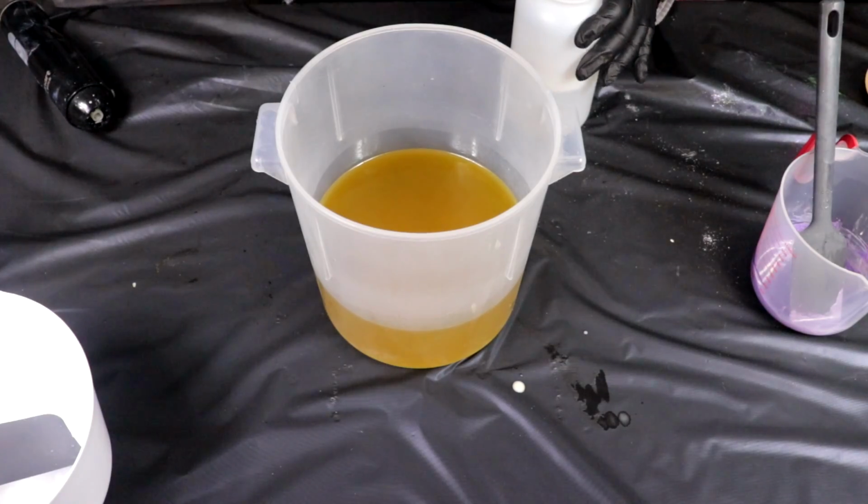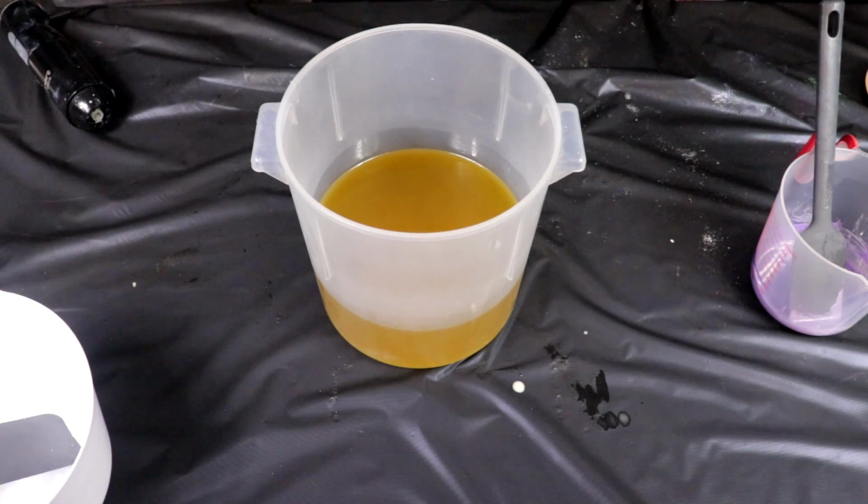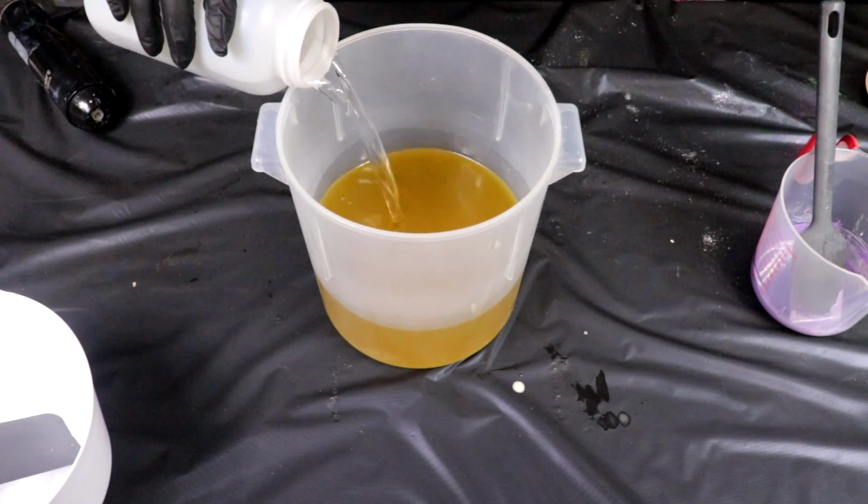As usual, we've got our base oils and a more size appropriate bucket this time, and I have pre-measured out Kat's lye. Because Kat will not measure their own lye.